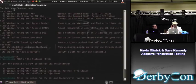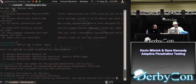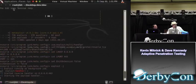The options you have are a reverse interpreter, reverse TCP, reflective injection, a reverse HTTPS stager, and you also have the standard reverse HTTP stager as well. So you can use either one of those. All of them work now. It's going to go ahead and generate it for us. We're not going to create another payload to target. And by the way, the Java applet targets Linux, OS X, and Windows, so no one's safe.